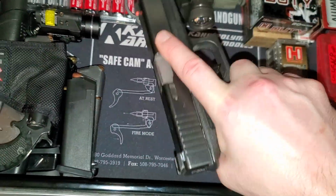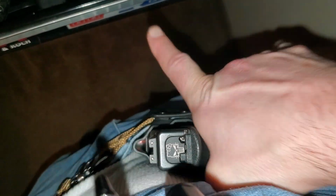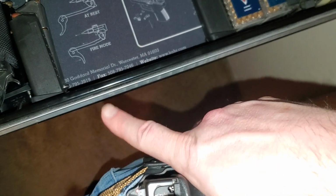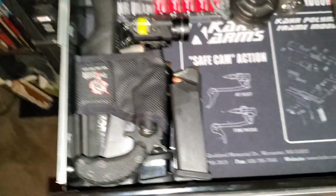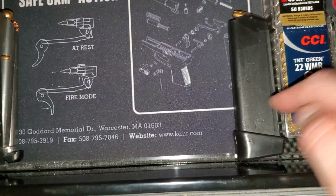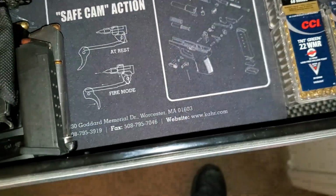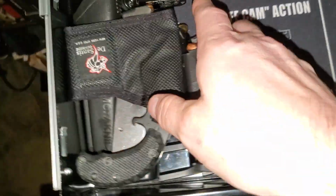Of course, it's loaded, ready to rock and roll. And I'll slide that down into the IWB holster, being careful to keep my trigger finger off of the trigger. Always keep it along the frame. So I put that down in there, make sure everything is steady, safe, good to go. And then, of course, I will look and decide if I want a 15-round mag or a 17-round mag. Usually, I'll take the 17-rounder, and sometimes I'll take the 15-rounder as well, but this time I'm not going to take the 15-rounder too.